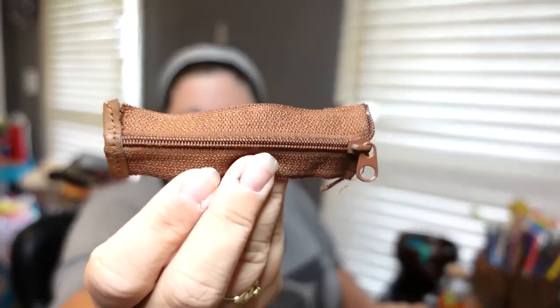The tiniest zipper in the world. I'm gonna put that in the donate pile because there's the screwdriver I was looking for the other day when I was putting together my mannequin.